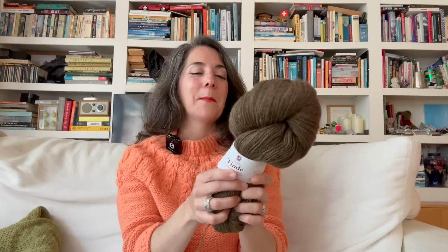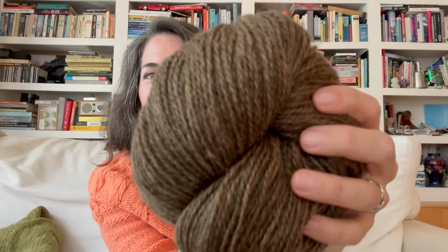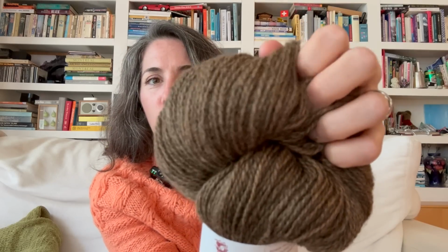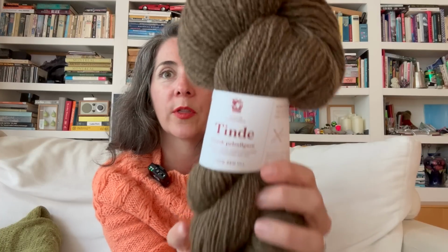So let's do this. My very first yarn that I'm showing is this stunning beast here. What? It's so gorgeous. This is Hillesvag Tinda. It is a Norwegian super rustic yarn with a bit of sheen to it. It's in a, I believe it's a dyed brown color. I tried to get their undyed version, couldn't get enough to do a sweater quantity, so I went with this option. Oh no, it's a light brown. This Brun, which I'm assuming is light brown.